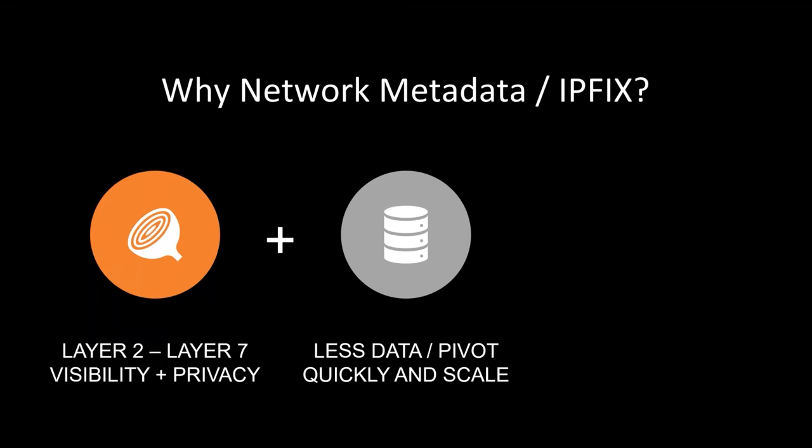Data pivoting is simply starting from a known indicator of compromise and then pivoting out to unknown infections or unknown hosts, right? So you're starting with something you know and then branching out to find out all the implications of a particular indicator of compromise. And so with less data, of course, you can do this quicker. You have a smaller data set.